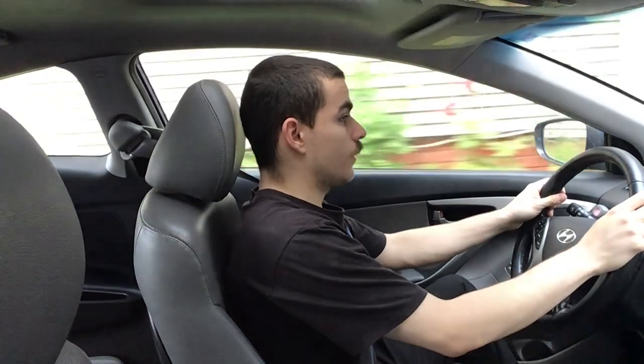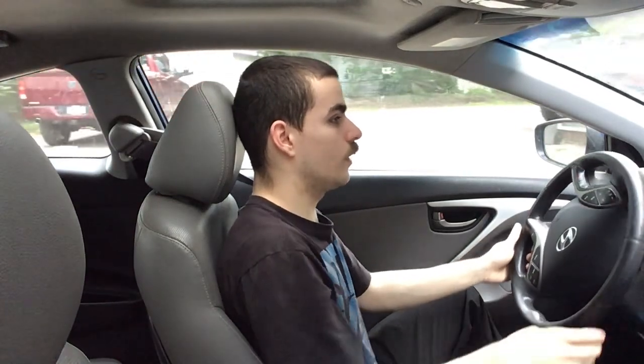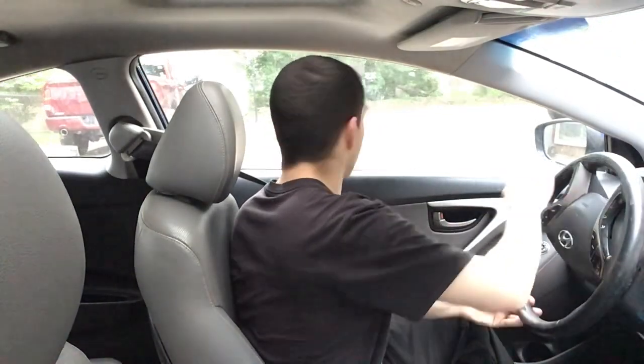Use a little bit of gas. Going a little too fast. But we never want to go too fast when we're driving down this embankment, because, for one, there's a lot of potholes. And if we're driving really fast with all the potholes, that can be dangerous.